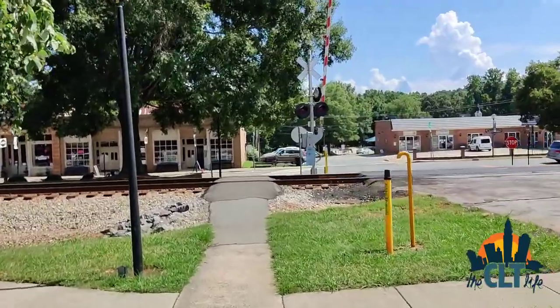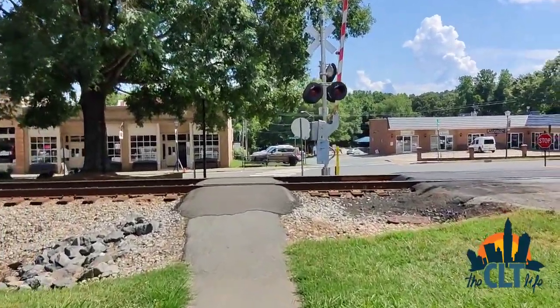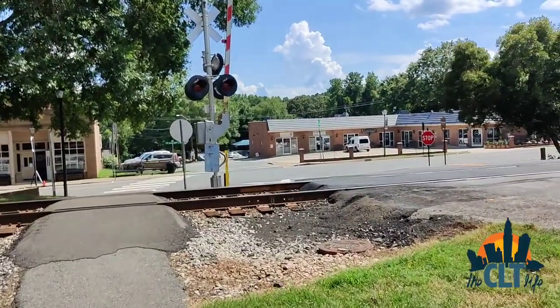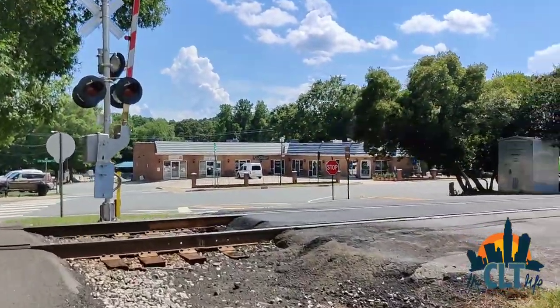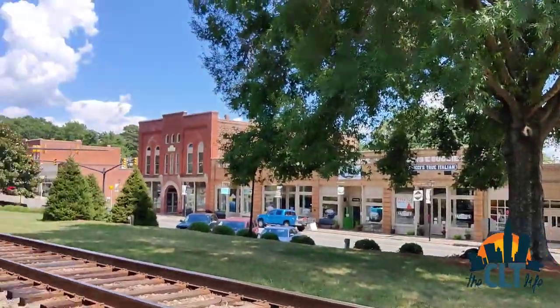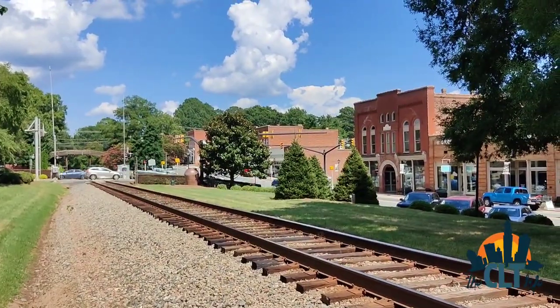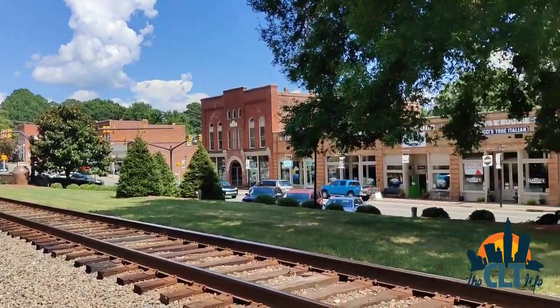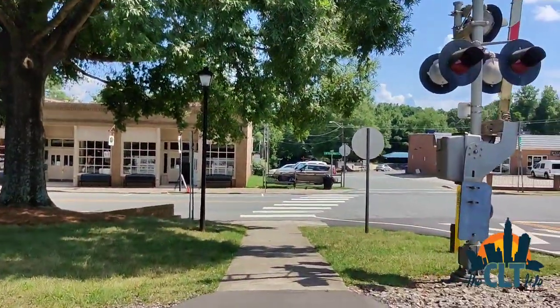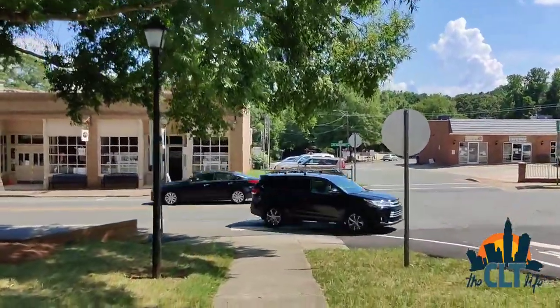But not everywhere is closed. Not everywhere. All right, so now we're coming down to the railroad tracks. So this is a CSX railroad line. That is the famous, I'm going to take a picture of this right here. That is the famous downtown Waxhaw shot right there, with the railroad tracks and the bridge and these historic buildings.